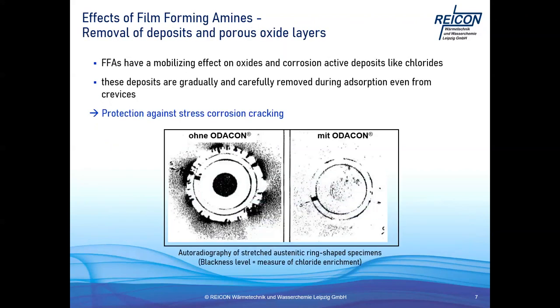The second point, which is very interesting, is that these amines have a mobilizing effect on porous oxide layers and also on corrosion-active deposits, especially chlorides. They are removed from the surface, which leads to an extreme decrease of stress corrosion cracking, especially in crevices and in areas where there's an accumulation of these deposits, because there is drying and re-wetting, and so there is a much higher concentration of these depositions than on the base surface.